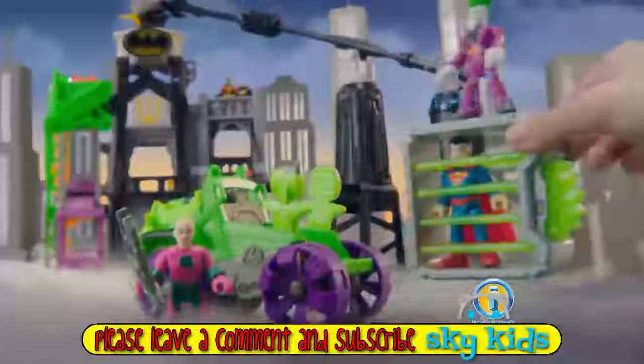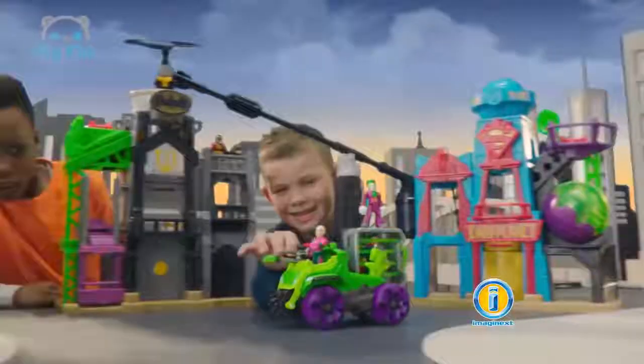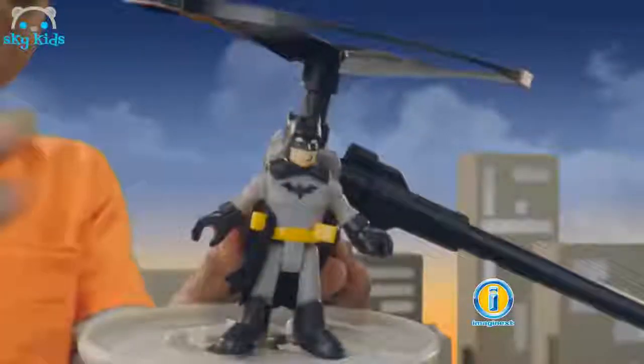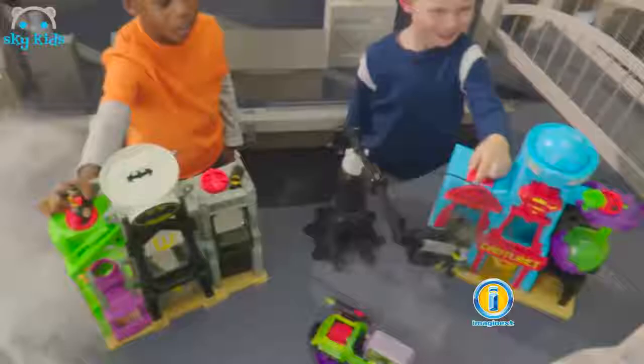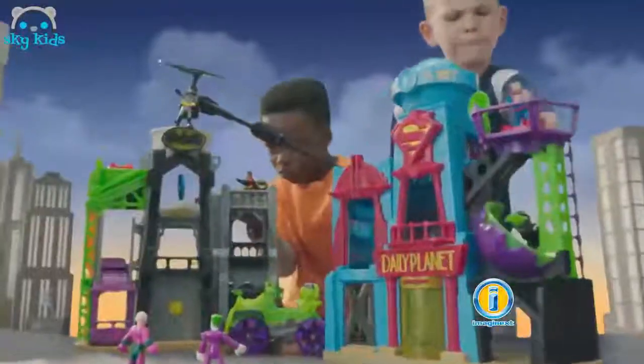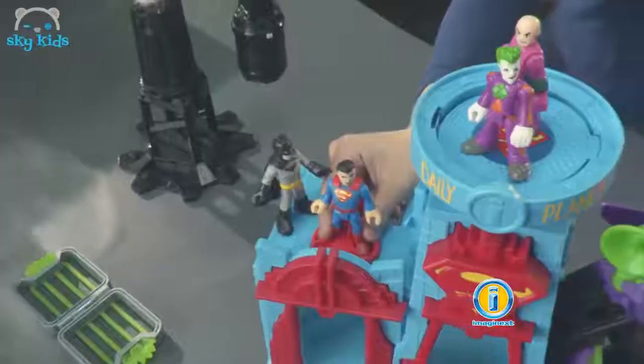Imagine! There's trouble in the Imaginext Superhero Flight City. Superman is trapped! Batman, we need your help. Use the Super Flight Pack to catch them. Batman's flying! Awesome! Whoa! Going down. Fight back! Fire! Put them in jail!